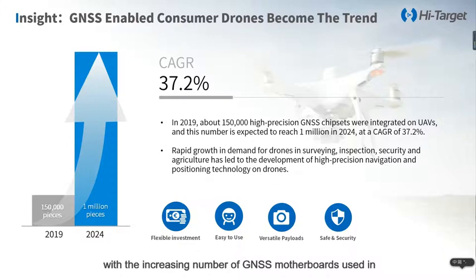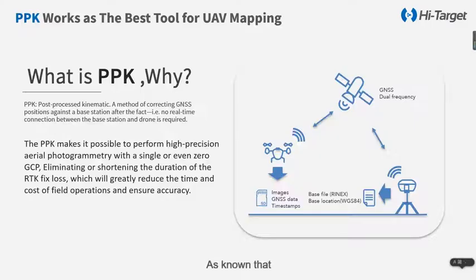With an increasing number of GNSS motherboards used in the mass consumer sector, the cost has been in a steady decline for years. It may become one of the standard features of drones in the future. So under this background, we carried out research on survey and mapping using these kinds of drones. It's known that real-time RTK navigation has improved the flying accuracy of drones to the 10 centimeter level.